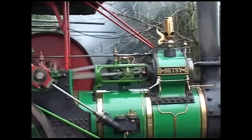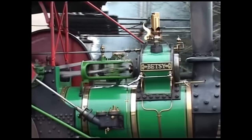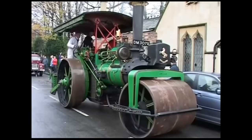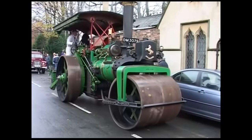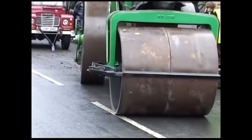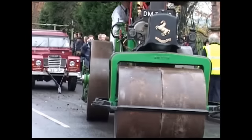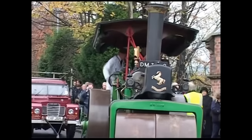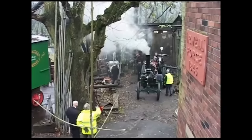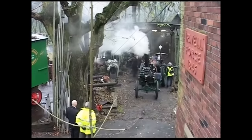We were expecting possibly a little bit of trouble with the roller because it had sprung a tube leak some time previously. But the boiler inspector had a look at it and he had given it clearance. He said it'll be all right, and in fact it was. It didn't let us down. The living van will be going behind the roller, with his name on, of course.